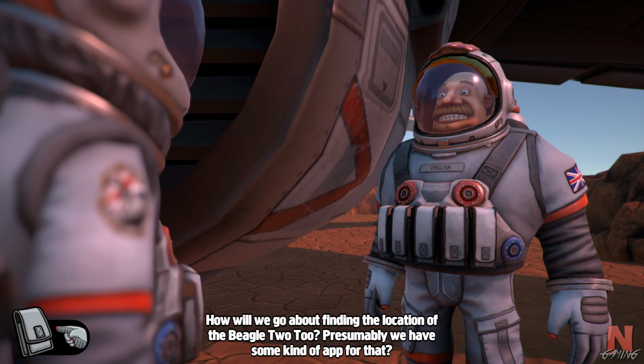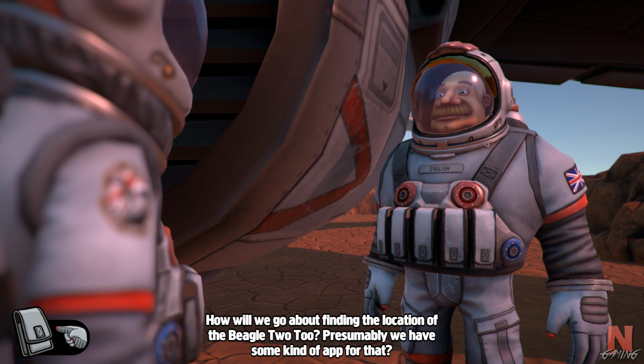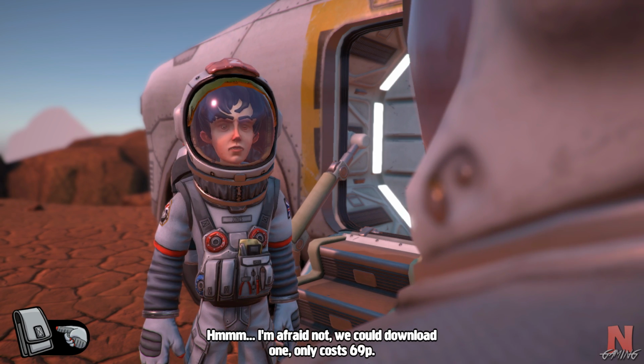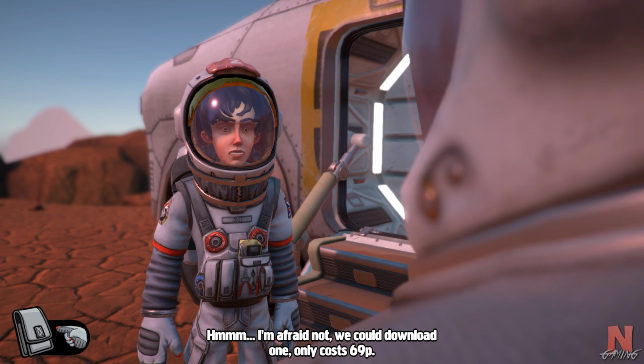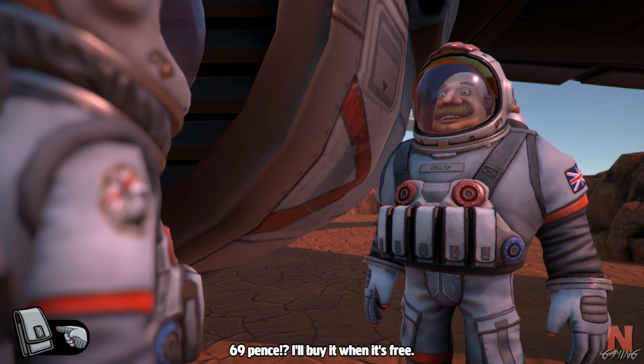How will we go about finding the location of the Beagle 2-2? Presumably we have some kind of app for that. I'm afraid not. We could download one. Only costs 69p. 69 pence? I'll buy when it's free.